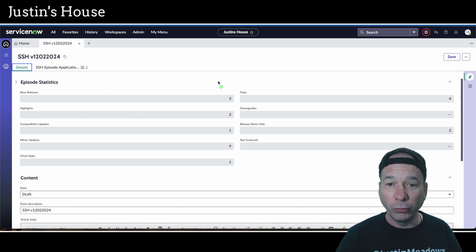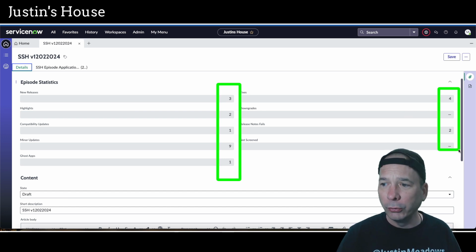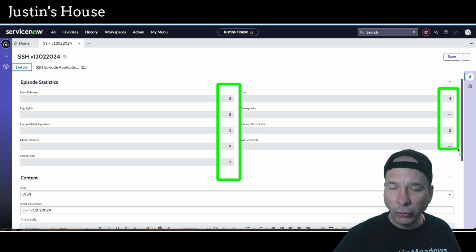So let's summarize what you just saw or heard. 3 new releases, 2 highlights, 1 compatibility update, 9 minor updates, 1 ghost or removed application that was replaced with a new release, so technically it's not really a ghost, 4 fixes, and 2 release notes fails.